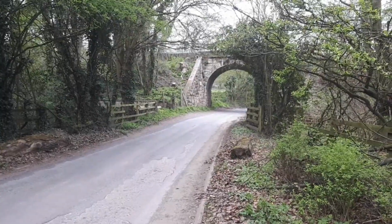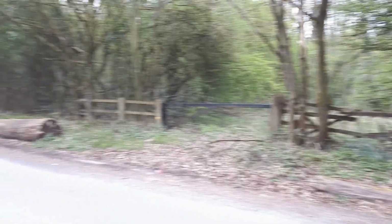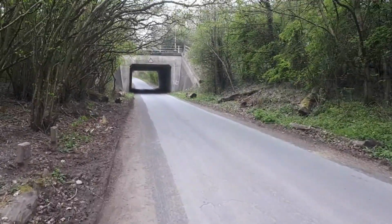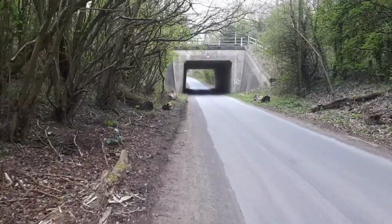That's the new route of the bridle way, but we're not here to track the new route, we're actually going to track the old route. So the original route of the bridle way came underneath this bridge here and took a right.